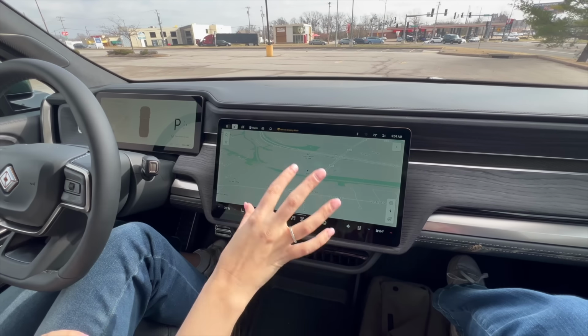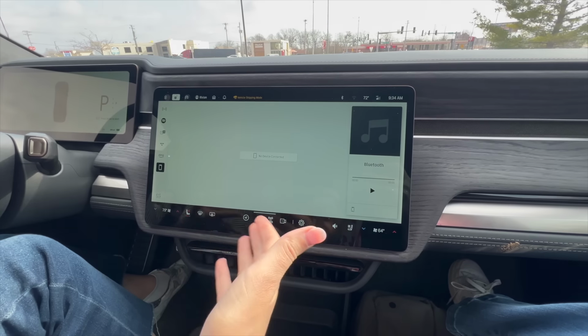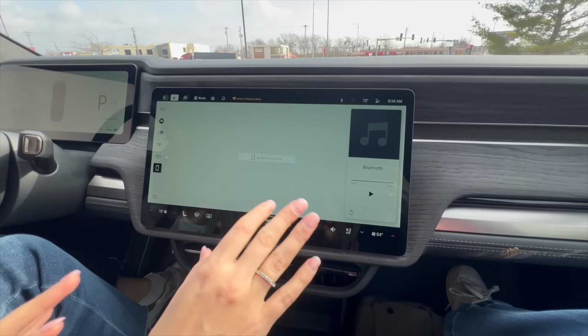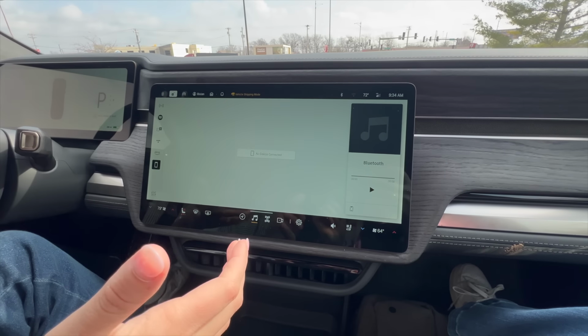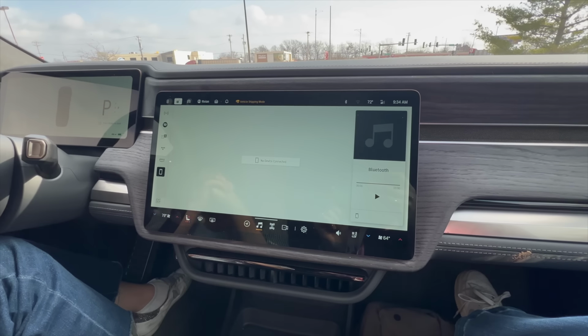However, aside from that, I have really enjoyed the navigation system, and I do think that for the most part, it's pretty user friendly. Like I said, with them having this, it almost kind of looks like Apple's dock or home screen. Everything right down here does make it pretty easy. I think the size of the screen is really nice. I like the built-in look. Just the climate control is tough.